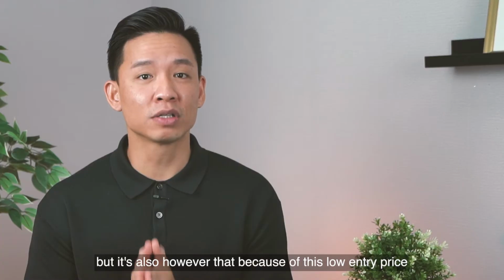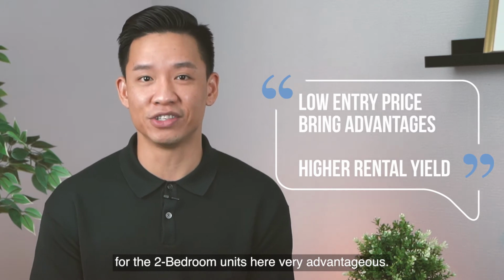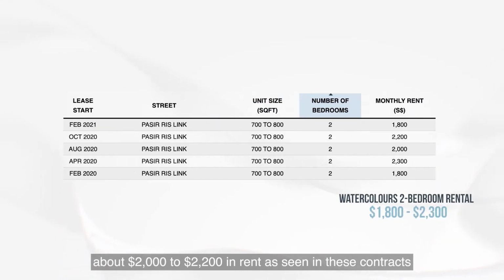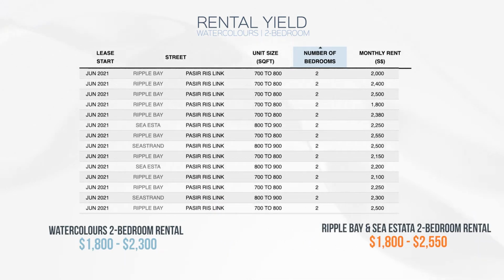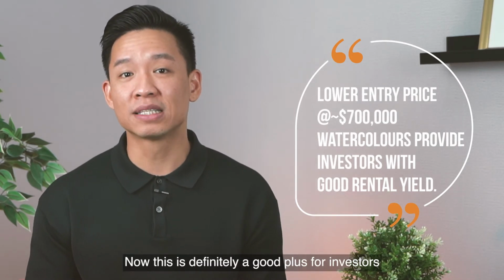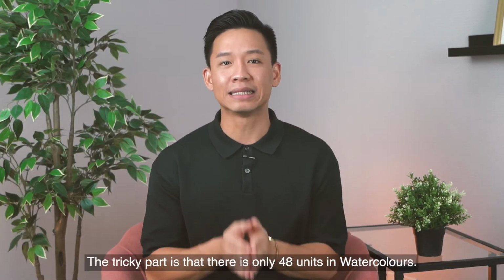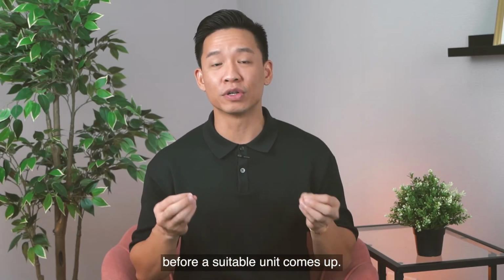But it's also because of this low entry price that makes the rental yield for the 2-bedroom units here very advantageous. A typical 2-bedroom unit in Watercolours can fetch about $2,000 to $2,200 in rent, as seen in these contracts. And this is actually the same range the other 2-bedroom units in the other projects are going at as well. Now this makes the rental yield higher for Watercolours since the entry point is much lower at $700,000. Now this is definitely a good plus point for investors if they are looking for some options with decent yield in the area. The tricky part is that there is only 48 units in Watercolours, so we may have to wait and look around for a while before a suitable unit comes up.